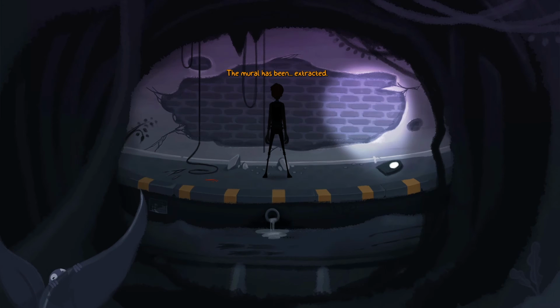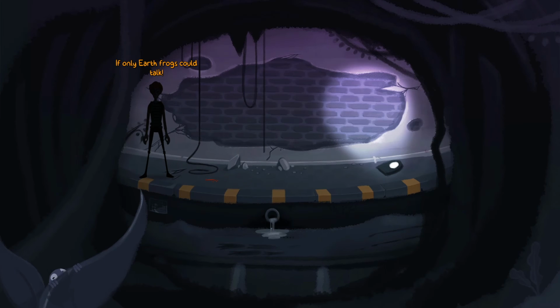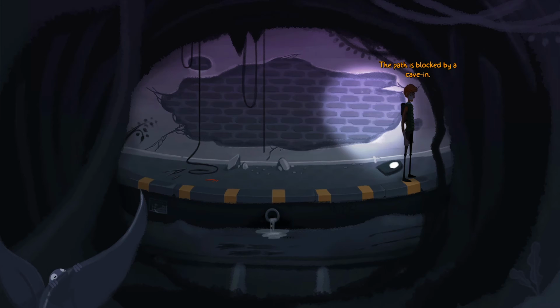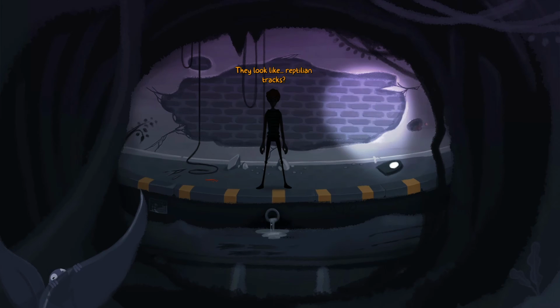The mural has been extracted. It's Micro's flashlight. I have to find the others. I think it's my blood. If only earth frogs could talk. The path is blocked by a cave-in. They look like reptilian tracks. Lizard people are real.